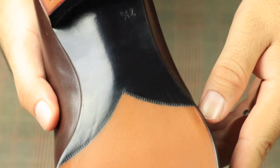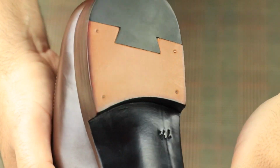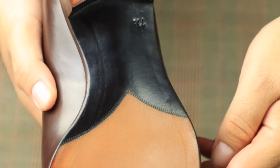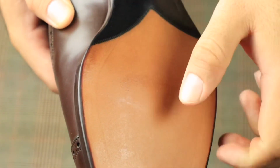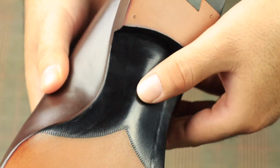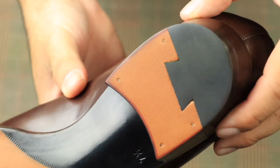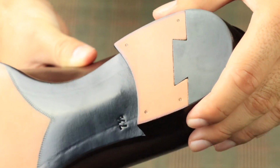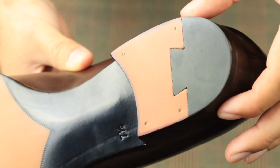All right, here's a closer look at everything with the brightness turned down a bit. There we go. Very clean, solid work. Very happy to see that. Yeah, so overall, solid work here at the bottom.